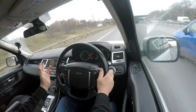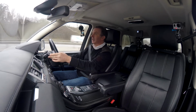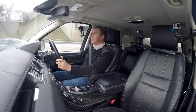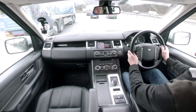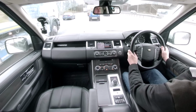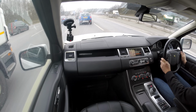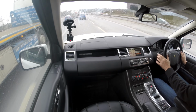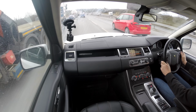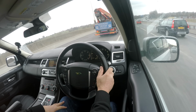And I can tell you, it is a very, very windy day today. Very windy. I'm just trying to get up to 70, which looks like it might be difficult here with all the weaving about. Yes, it is. Not only is it difficult, it's almost impossible. So just tuck in again. You just have to take my word for it.